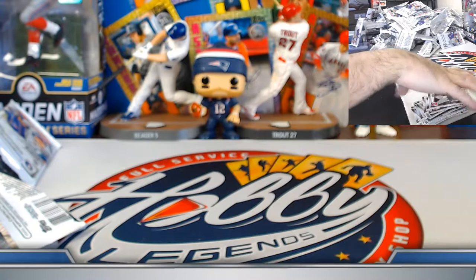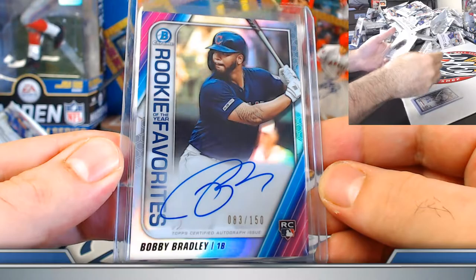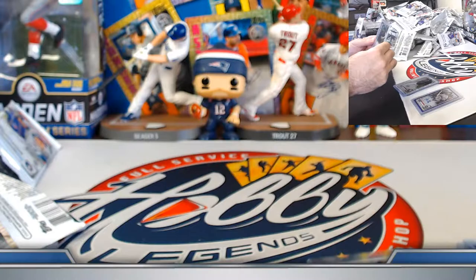Autographs through the numbered autos. And we topped out on a Rookie of the Year favorites insert, a rookie refractor auto to 150. Bobby Bradley, Cleveland Indians on that one. Gary, a little action on the board for you.